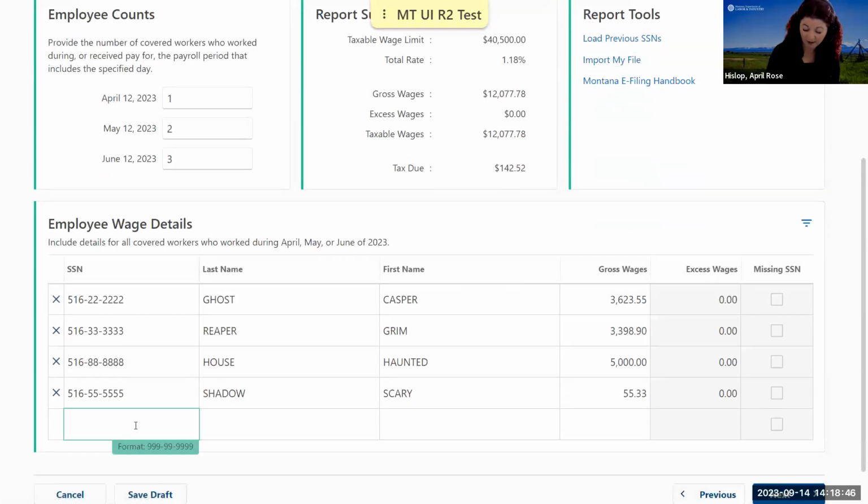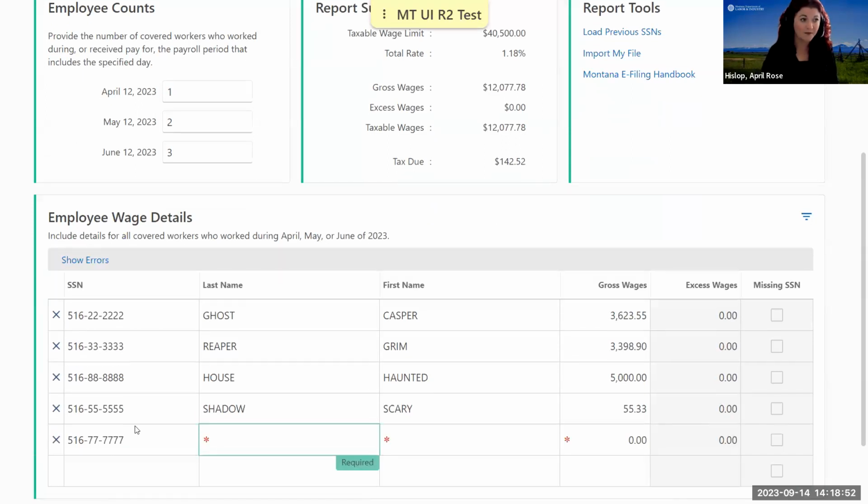You can also add employees to this. So if you have an employee that for whatever reason, maybe you forgot them on the spreadsheet that you were loading, you can go ahead and put that individual in here.